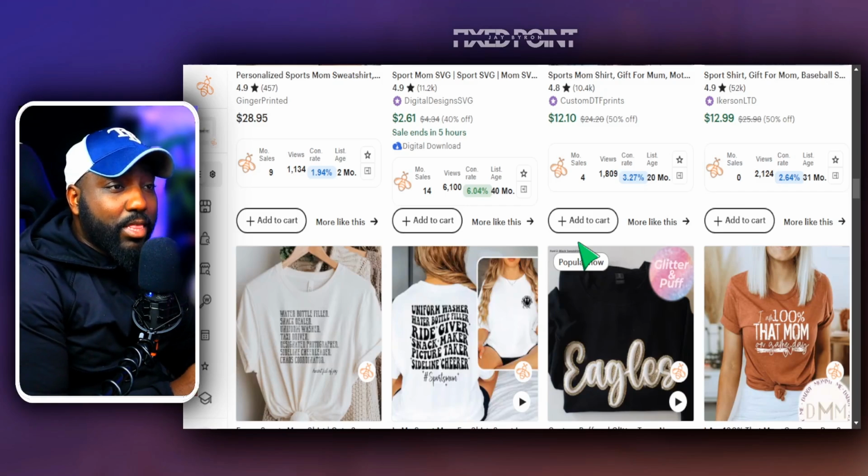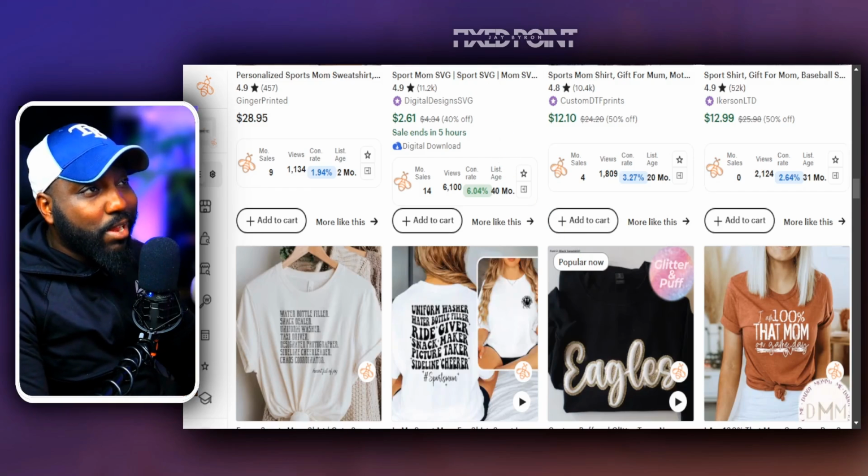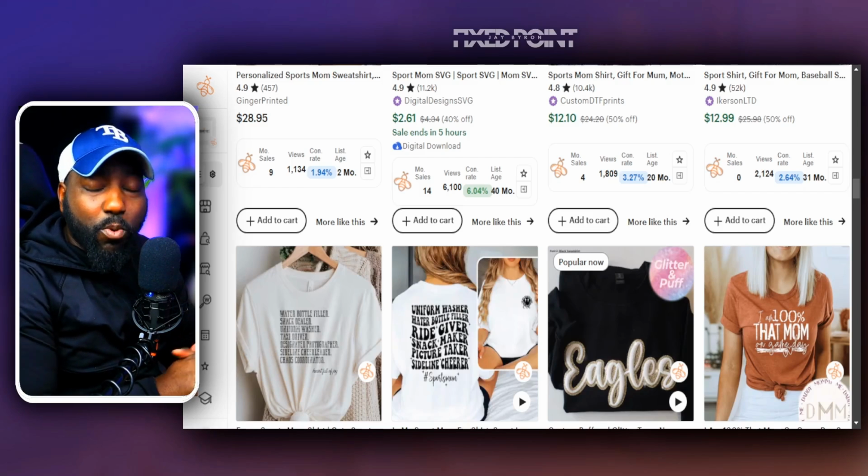So as you can see, creating these type of sport mom sweatshirts could be a great way for you to expand your business on Etsy, especially when you find those peak seasons for these sports that are being played.